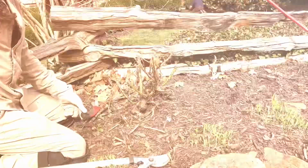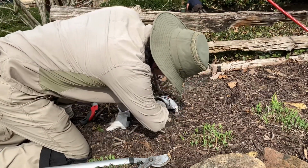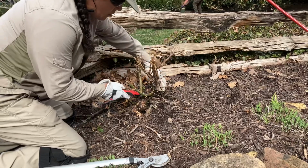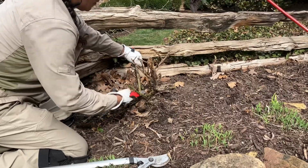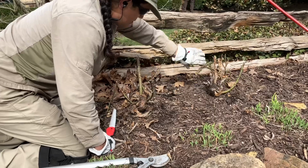Hey, so now we move to southern Missouri, where I am pruning knockout roses. The landscape contractor came through here and whacked the tops, if you can see the tops there. They whacked them with shears, and that's it. So I am going through and cleaning out all the old wood, all the dead wood, all the damaged wood.